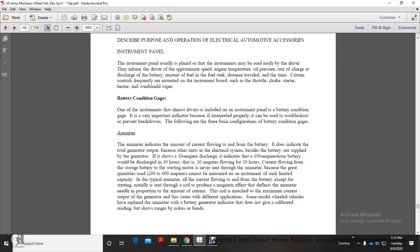Ammeter. The ammeter indicates the amount of current flowing from the battery, and it does not indicate the total generating output, because the other units of the electrical system besides the battery are supplied by the generator. If it shows a 10 ampere discharge, it indicates that a 100 ampere-hour battery will be discharged in 10 hours, if there are 10 amperes flowing for 10 hours.